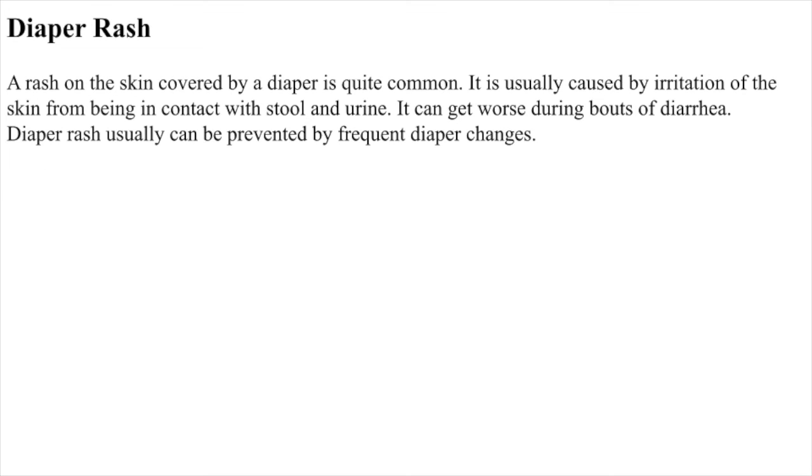Diaper rash. A rash on the skin covered by a diaper is quite common. It is usually caused by irritation of the skin from being in contact with stool and urine. It can get worse during bouts of diarrhea. Diaper rash usually can be prevented by frequent diaper changes.